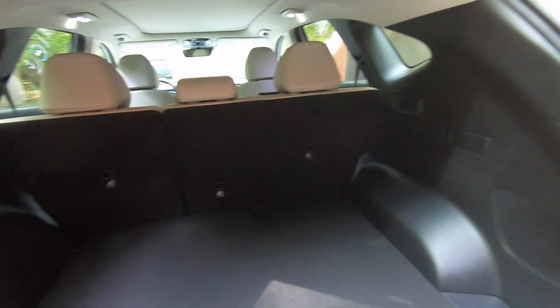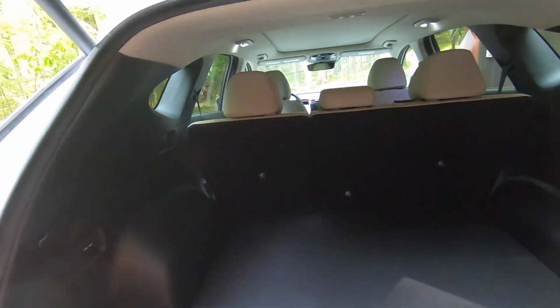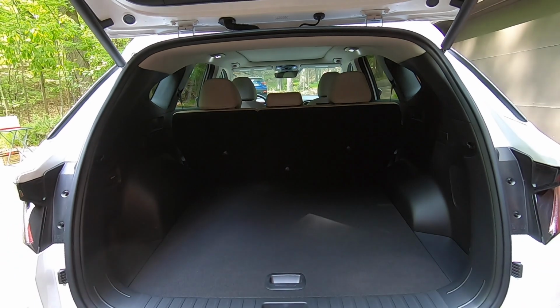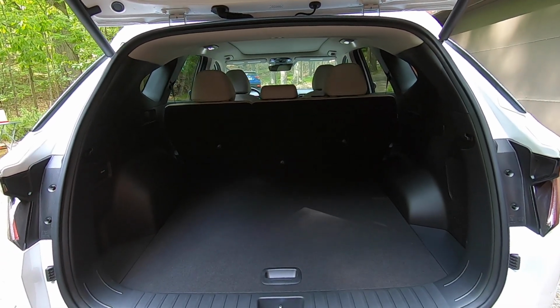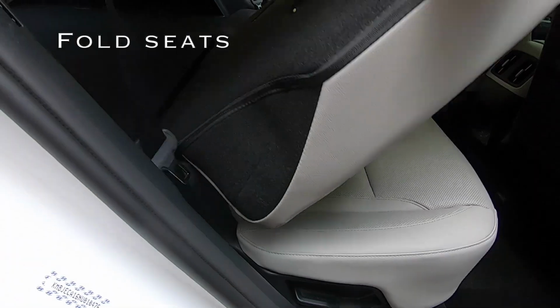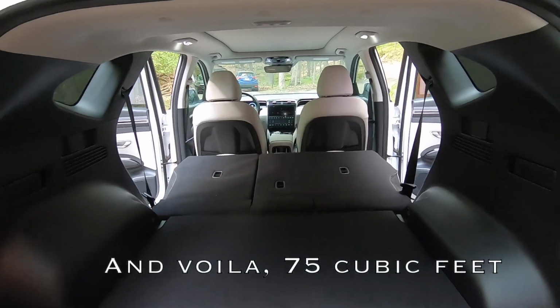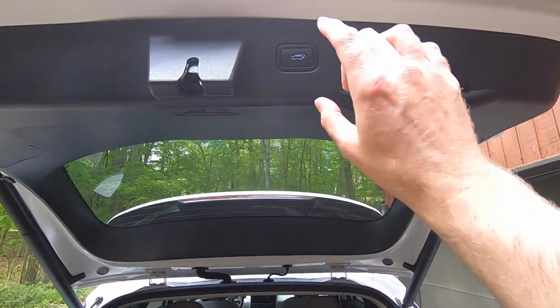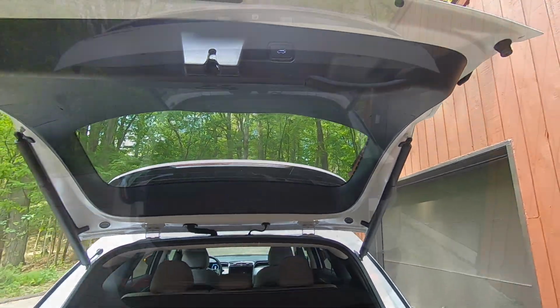You have 39 cubic feet of cargo room with the seats still up, and that's pretty massive, and that goes up to 75 when you fold the seats flat, which I'll show you in just a second. But anyway, I'm going to go ahead and put this down for now.